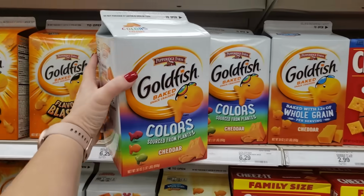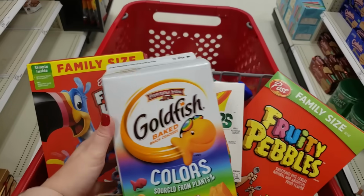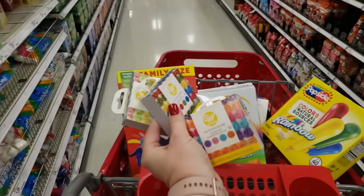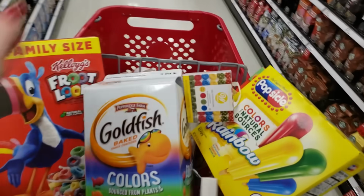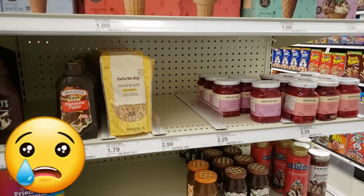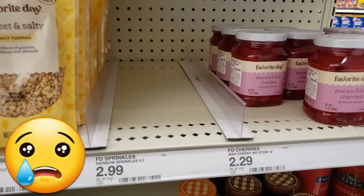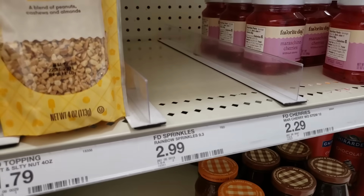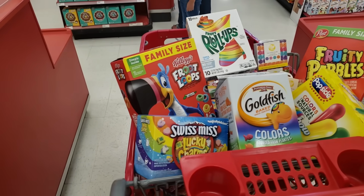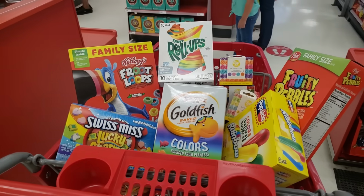Now, so far so good. I think I was able to find everything I was hoping to find on my list except for one thing. Believe it or not, you guys, I had rainbow sprinkles on the top of my list, but as you can see, there's some kind of rainbow sprinkle shortage going on, so I'm gonna have to come up with some other ideas. So now I'm gonna quickly head back home so I can get the kids' breakfast put together.